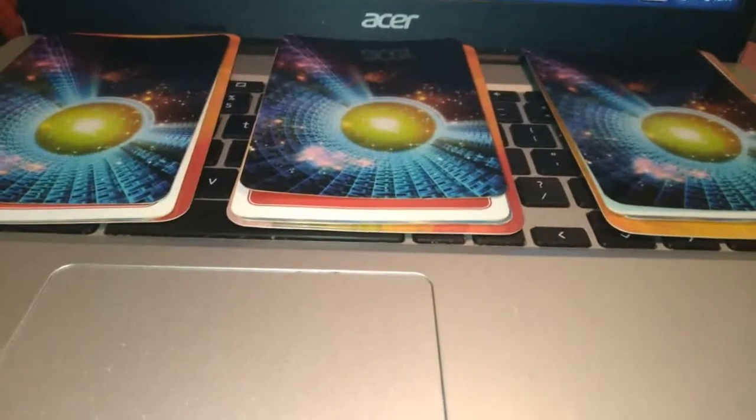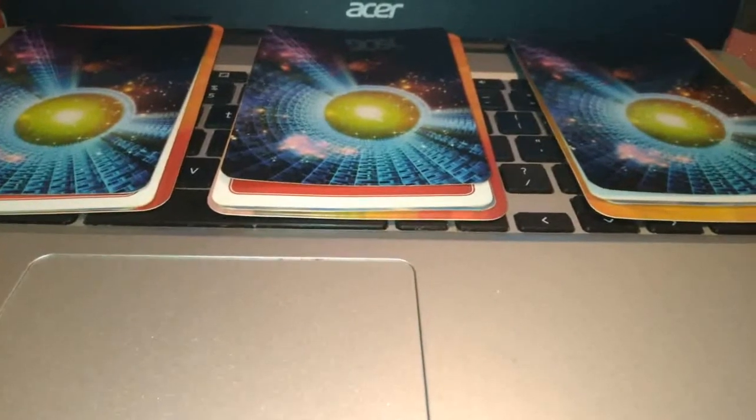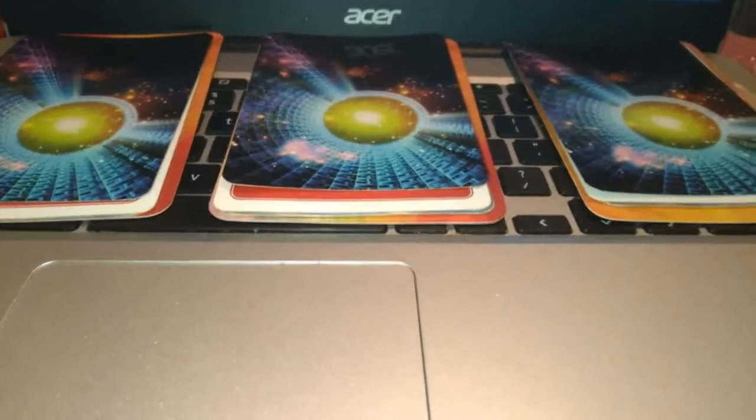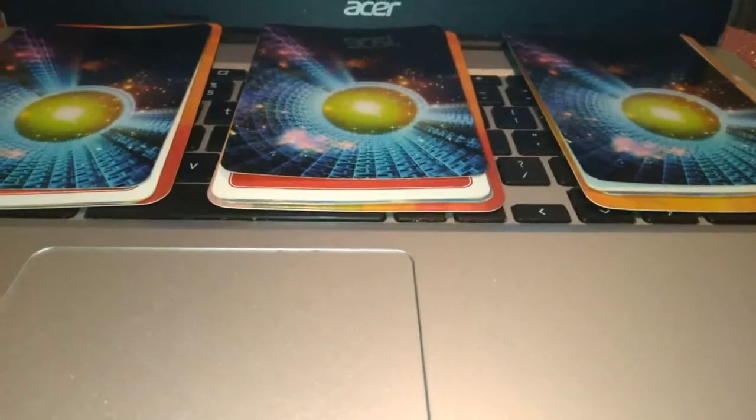To get into the pick a card reading, I will be doing it face view, or at least where you can see half of me. So yeah, those are the three piles.